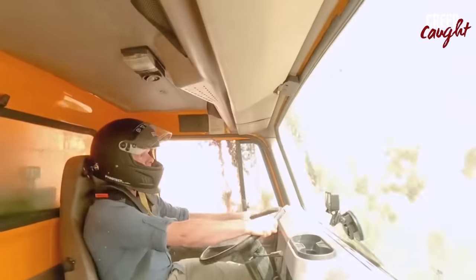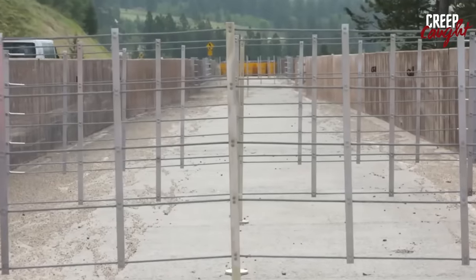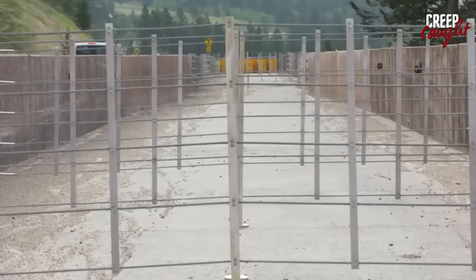Arnold Korb Mocker, the stunt driver, carried out the test flawlessly. The innovative design effectively halted the truck without causing significant damage or harming the driver.